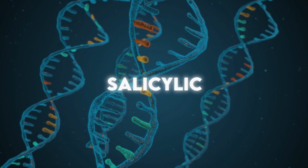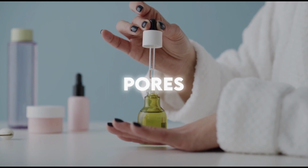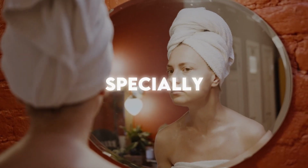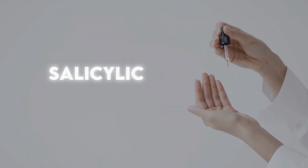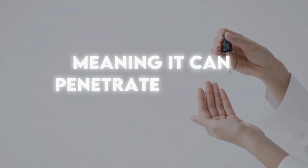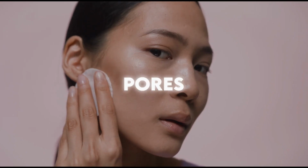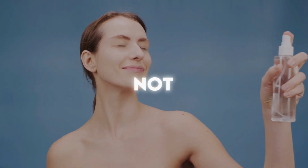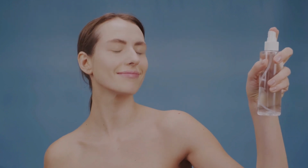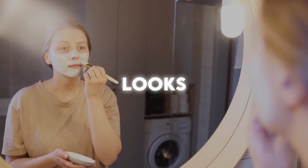First off, we have salicylic acid. Found naturally in willow bark, it's a lifesaver for anyone battling with large pores. Why? Because it's specially designed to go deep into our pores, clearing out all the dirt and gunk that we don't want. Salicylic acid is oil-soluble, meaning it can penetrate the oily surface of our skin and get to work where it's needed most. As it enters the pores, it breaks down the oil and dead skin cells that cause blockages, which can make pores appear larger. Once cleared out, your pores not only appear smaller, but are also less prone to breakouts. It's like unclogging a drain. Everything flows better, and the surface looks much smoother.